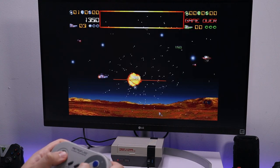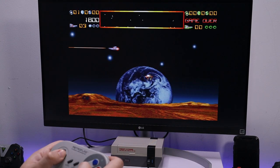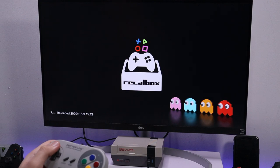All right, so not the most engaging game, but it's working fine. It does have some glitches with the audio actually. Okay, so again, press start and select together. And we're back into Recalbox.